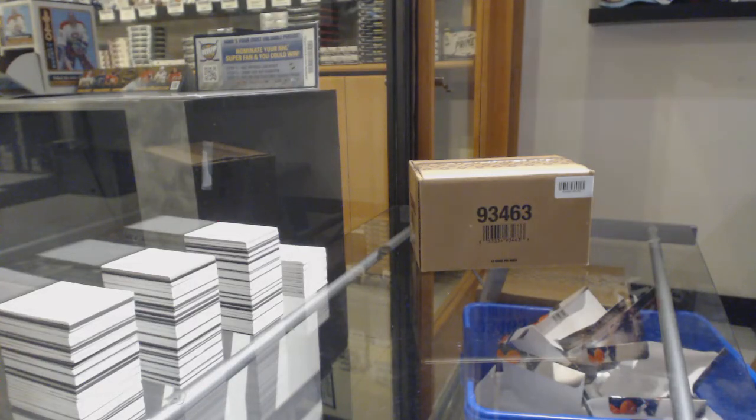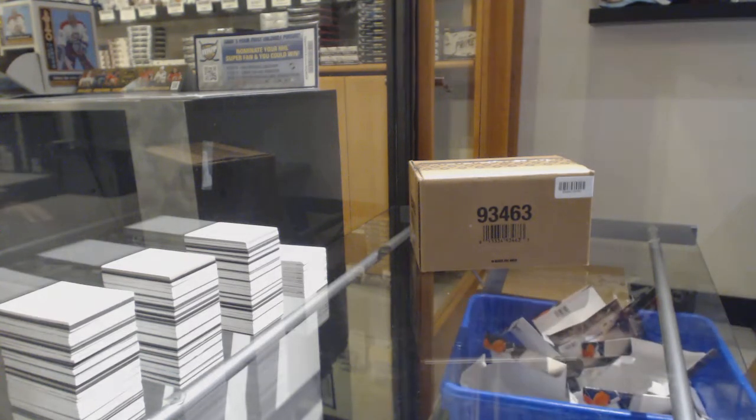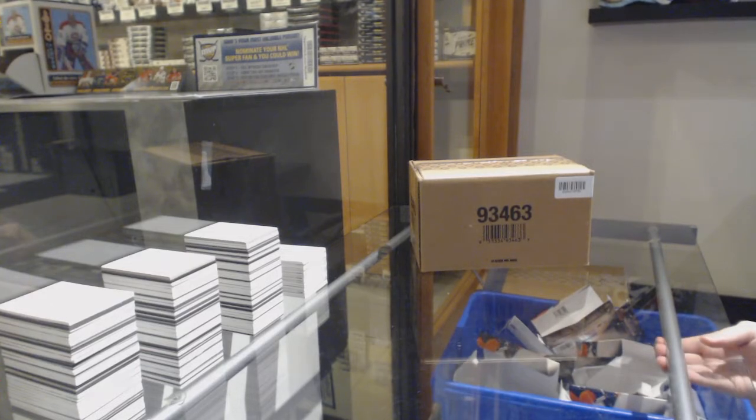Scene to group break 10,749. We've got the 10 box case of SPX with the hit select and number. Best of luck, everybody.